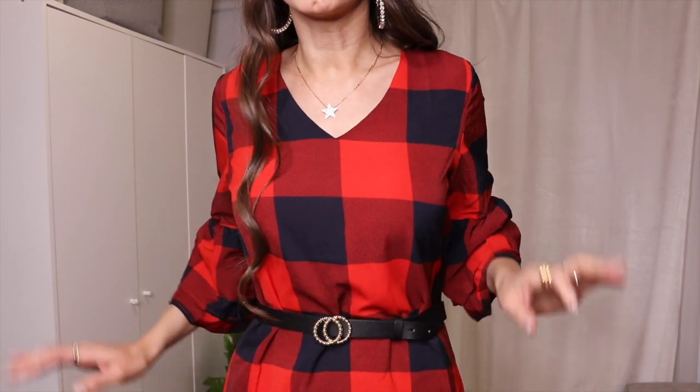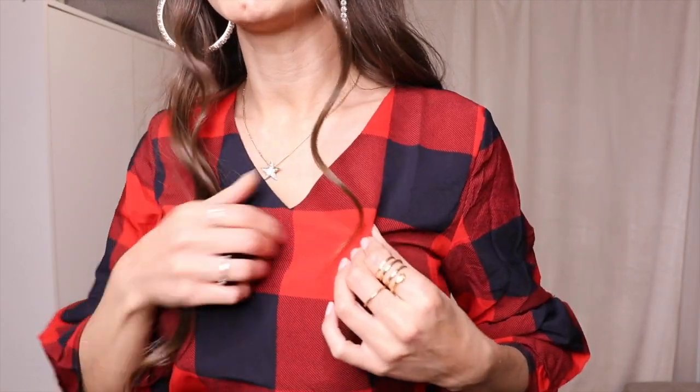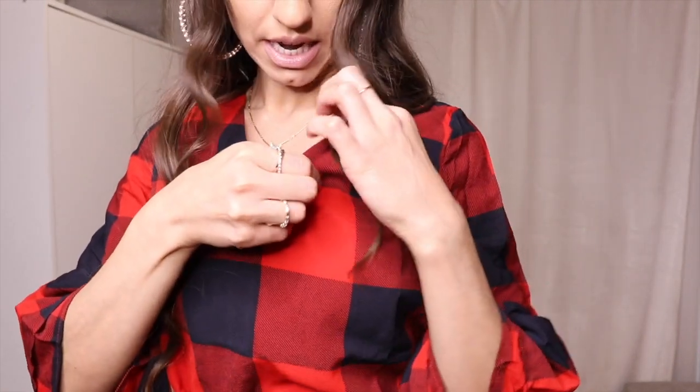I did add a belt in the waist just to kind of cinch it in because it is just kind of a free-flowing dress. So I will show you how that looks, but first I'm gonna show you how it looks with the belt kind of cinched in the waist. I got this at Forever 21, but I definitely will link down below the Amazon options that they have. I love that it's just a thin belt, so it doesn't take away from the dress too much, but it does give it a little more shape. I'm gonna do a little close-up so you can see the pattern. The material is, I don't know how to explain it.